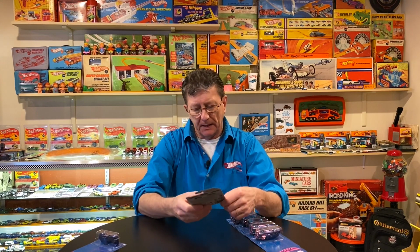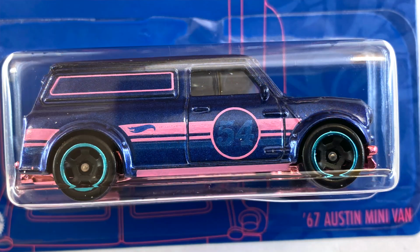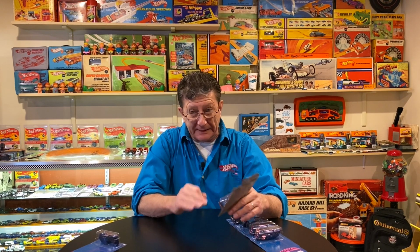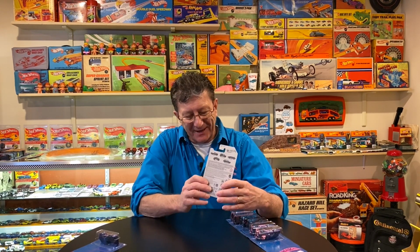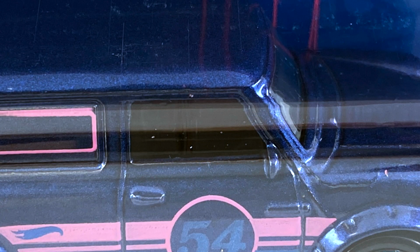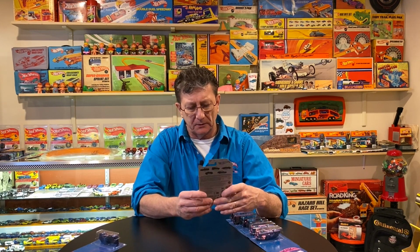Number 2 is the 67 Austin minivan. And I think this is so cool. I'd like to do something really neat and really cool custom with these. These are really, really nifty. It has also a very dark window on it. I believe it has a black interior. It's really hard to see in there. That's how dark the window is.